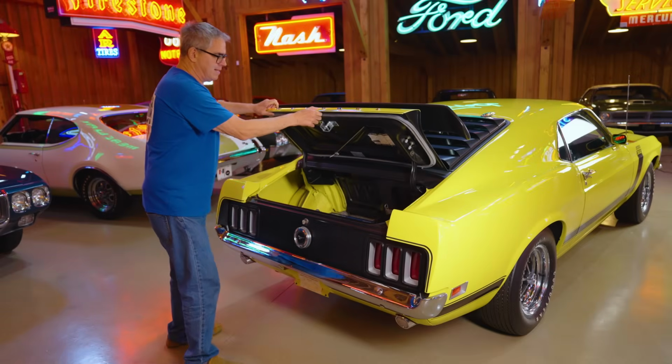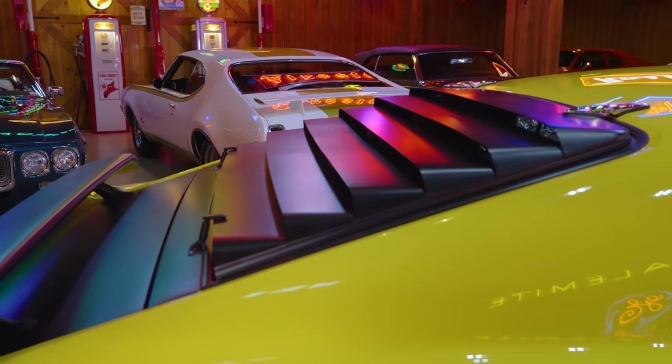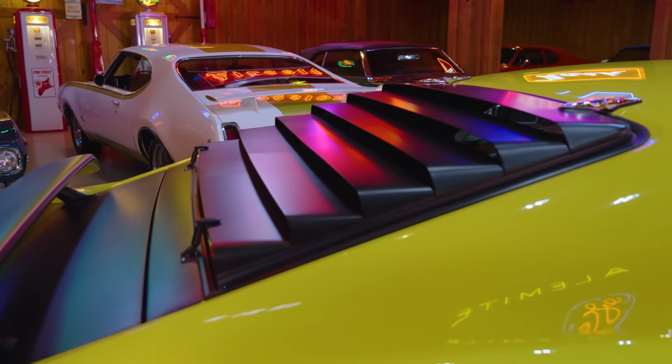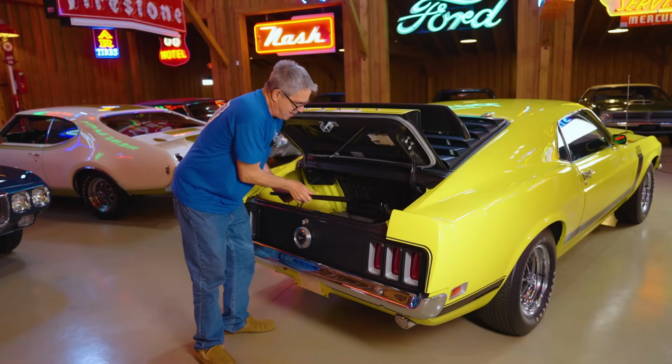Now, this car has the factory optional trunk spoiler and, of course, the sport slats on the rear window. Optional things, not standard fare, but we know what this car was originally built with because it has the Marti report, which is all important to verifying pretty much any Ford vehicle.